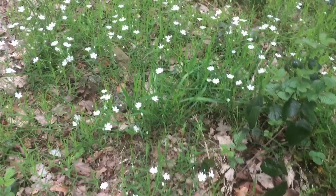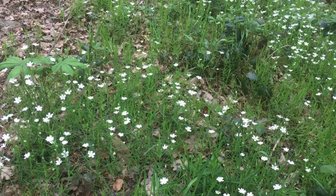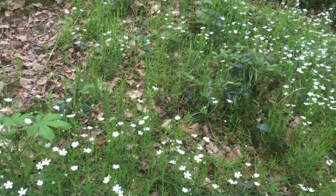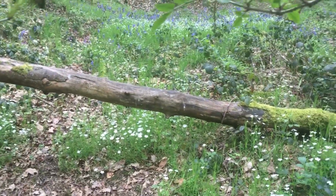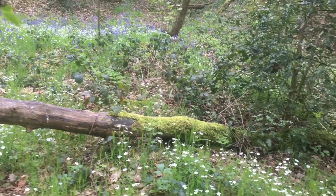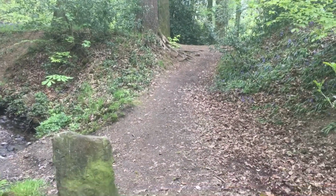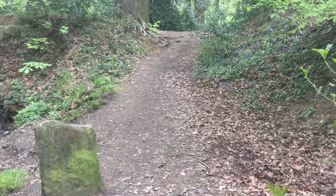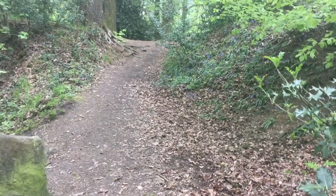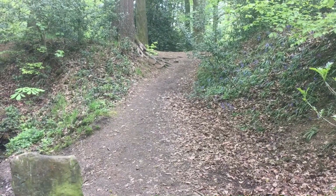Oh, the forest floor is looking rather pretty. All these daisies, not sure what they are. They look like a daisy, but and then you've got the bluebells up there all mixed together. Very nice. Can't get hot. How tranquil it is. Someone just came running past me. Yeah, I'm never going to get to that stage. But going up now. I might stop and take my jacket off.